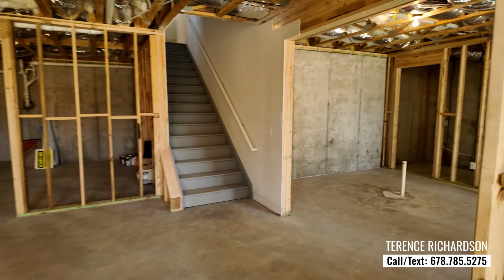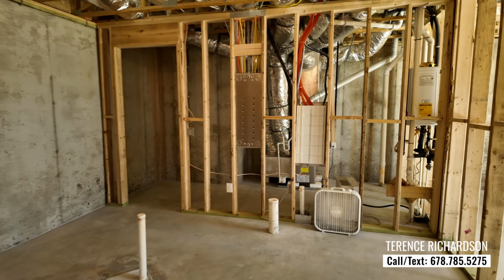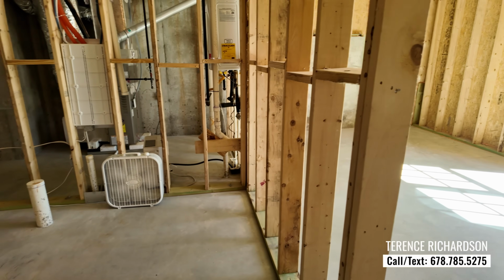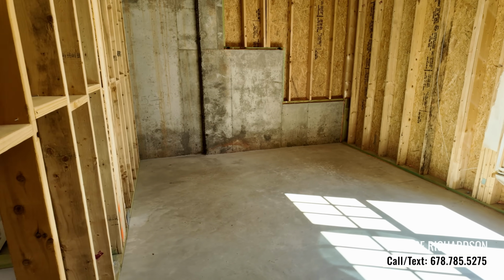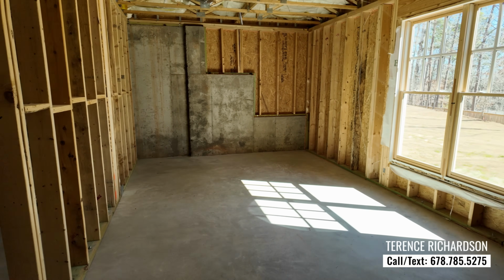Let me show you the rest of what's down here. So these homes were just recently built. Still trying to dry out every last molecule of moisture. You got this big space here.